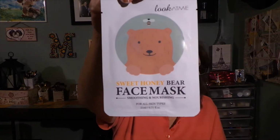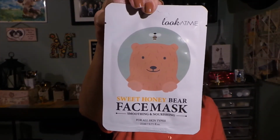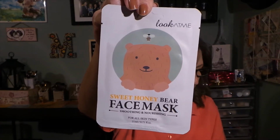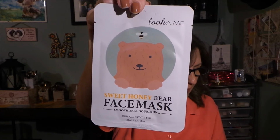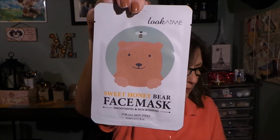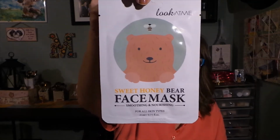The next mask, I'm just going to hold them up here, I would assume the company name is Look at Me. And this is a Sweet Honey Bear Smoothing and Nourishing Mask. It says nourishing your skin with honey and Helianthus annuus, which is sunflower seed oil, and our skin was left feeling as soft as velvet. Okay, well that's nice. We all want that from our mask. That has a value of $3.